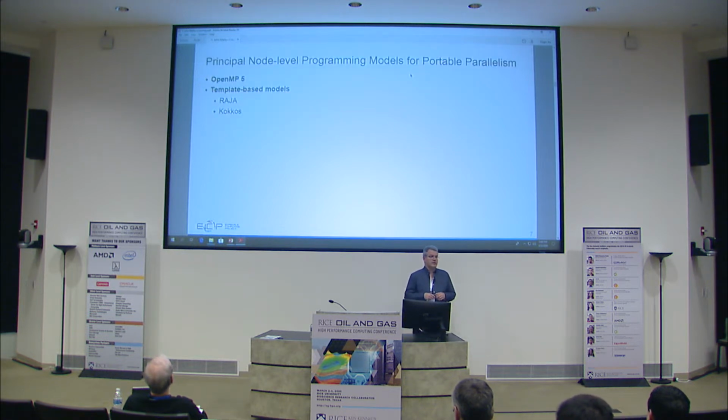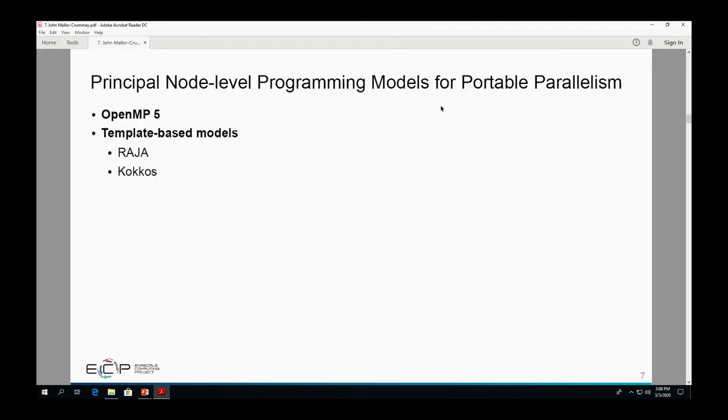In terms of the action on these systems, there's a lot of compute capability on every node, and so it's really important to use the nodes effectively. The programming models that are being employed for these systems are not so different than what people have been using for a while. OpenMP has been evolving since about 2000 or so, and there's been a big focus on adapting it to GPU accelerated systems, supporting attached accelerators. There's also been some work at the national laboratories on these RAJA and Kokkos template-based programming models that use C++ templates. I'll say a little bit about each of these.